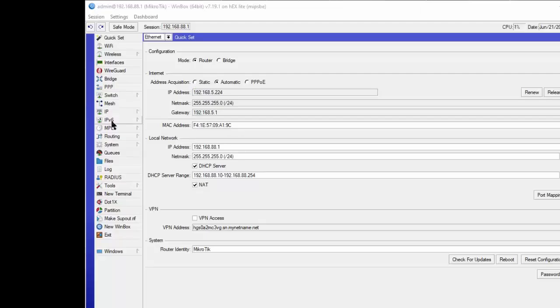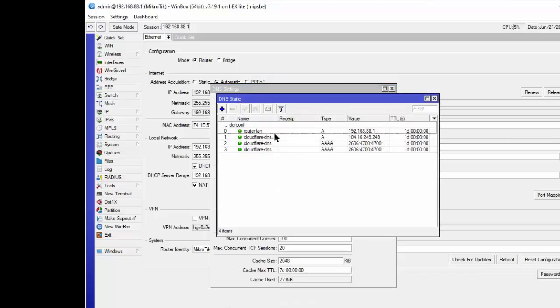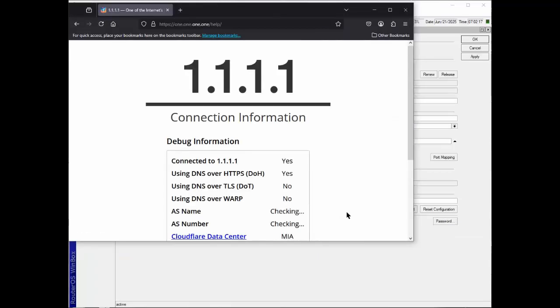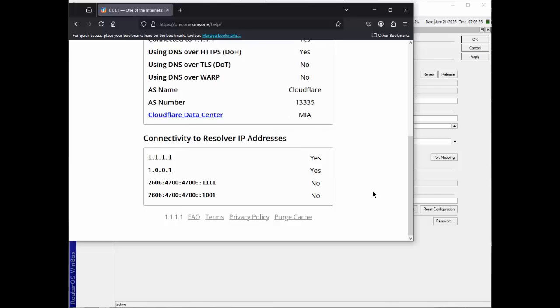This router also provides a secure DNS server for your WAN. And the router makes sure that everybody on your WAN has to use this secure DNS server, which is a DOH protocol. So that's another protection for your WAN. And best of all, your users cannot circumvent or bypass this DOH secure DNS server. Even though their operating system may specify a DNS server, when it gets to the router, it's overridden, stripped away, and replaced with a secure DOH server to prevent man-in-the-middle attacks.